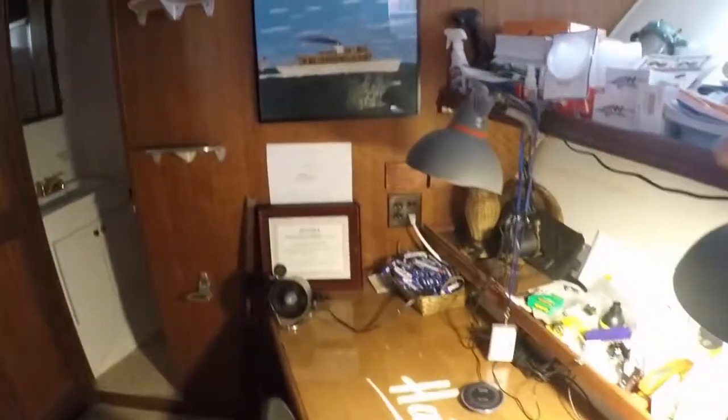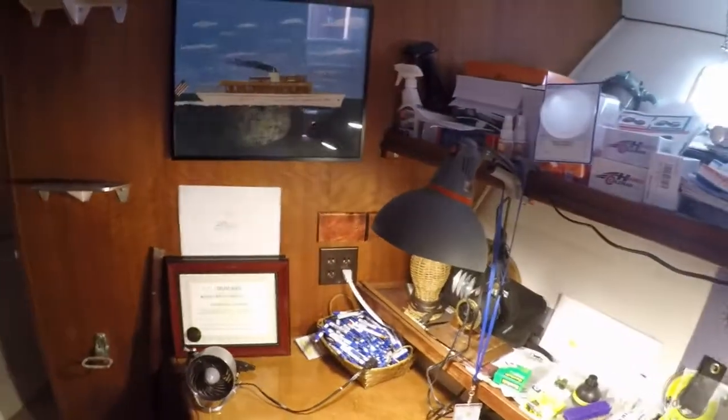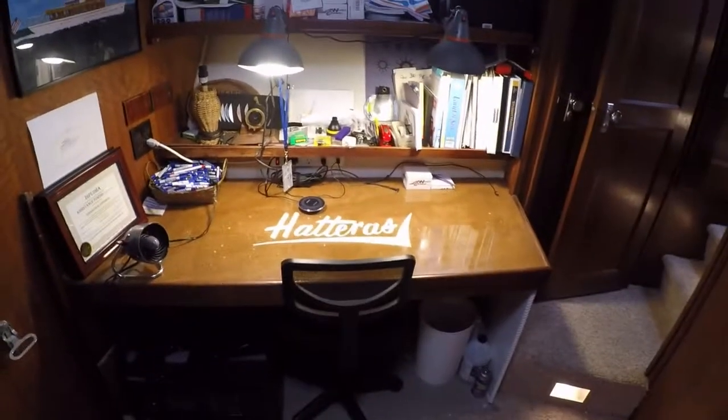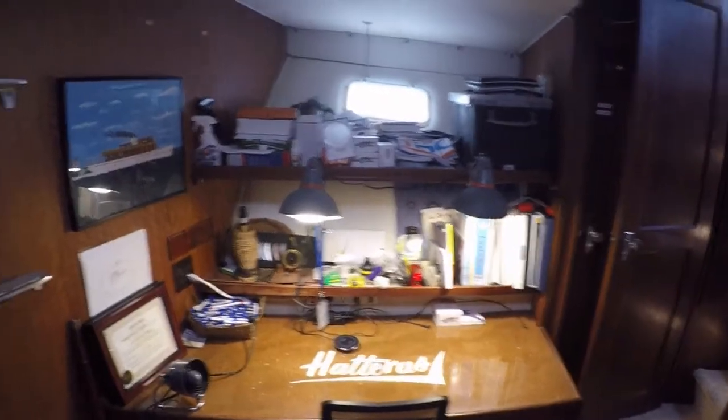We'll go into the captain's quarters. Captain's quarters, and we'll get some lights on. Also doubles as the office. So desktop, workspace, samples. Come around here and there's a full bath with shower. Obviously some more storage for samples.